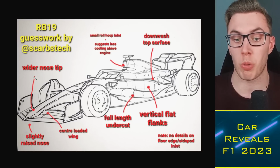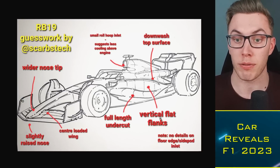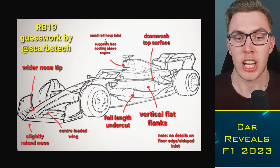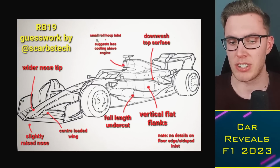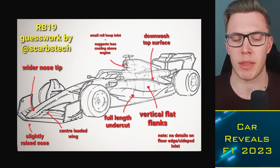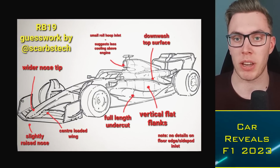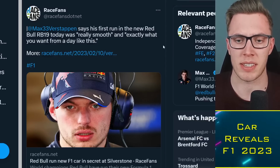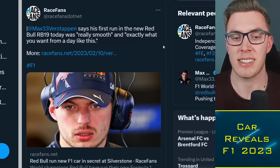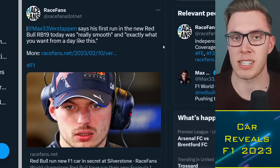Slightly raised nose, wider nose tip, full length undercut underneath the side pods, vertical flanks, downwash top surface, small roll hoop inlet, some other things we can't really look at, but yeah, suggest less cooling above the engines. Maybe they've got something else in store for that one. So yeah, I guess we'll see, but that's what we know on the Red Bull side for the present time. Max Verstappen actually talked about this and said it was a really smooth day, exactly what you want from a day like this. Of course, he's not really going to say anything else, but nonetheless, the point stands.